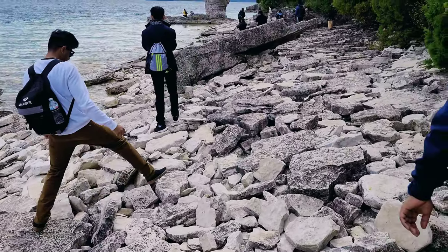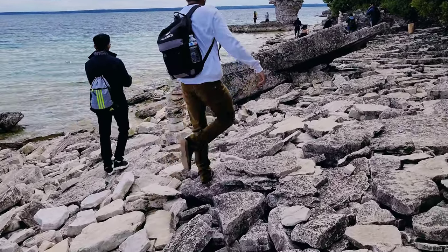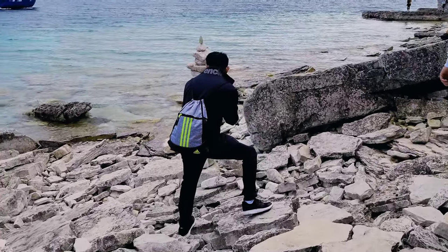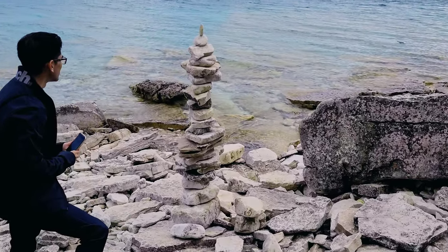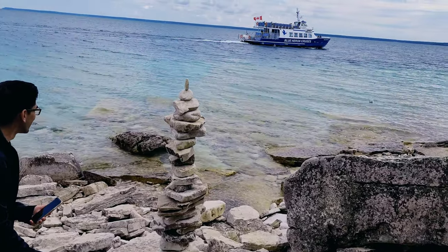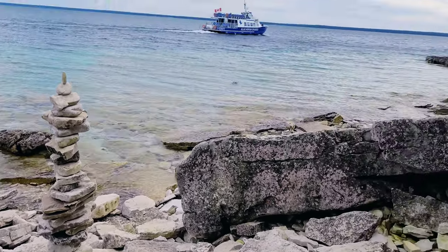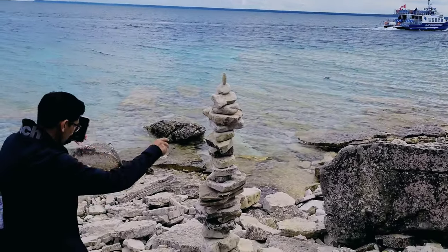So we found an interesting rock formation. Someone actually built that? That's an interesting rock formation. How is it...? I know, right? Look at the top one. It's glued, man. Glued? I'm pretty sure you can go and mess with it to find out if it's glued. It's glued. That's the second flower pot right there, the smaller one.